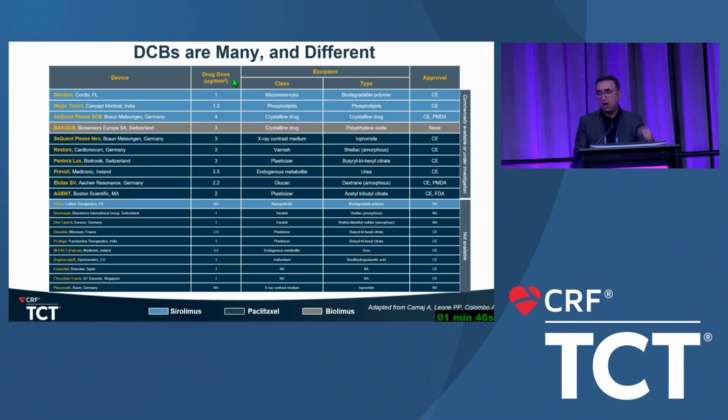You have to know how the drug was put in, what drug it is, was it in a crystalline form or not, and what type of excipient was used to attach that drug to the balloon. That all becomes really important. And if you don't look into that, you unfortunately will think they're all similar.